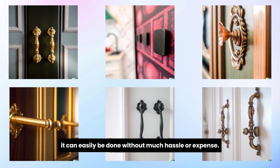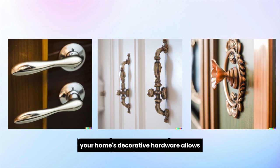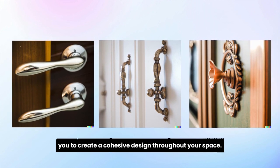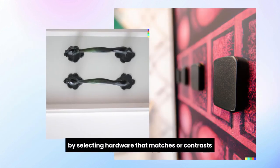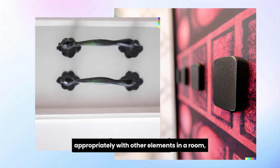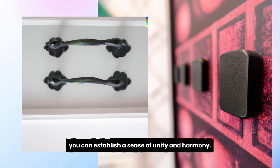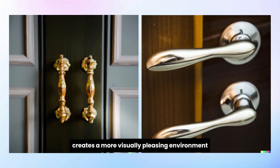Moreover, upgrading your home's decorative hardware allows you to create a cohesive design throughout your space. By selecting hardware that matches or contrasts appropriately with other elements in a room, such as lighting fixtures or faucets, you can establish a sense of unity and harmony. Cohesive design creates a more visually pleasing environment and gives your home a polished and put-together feel.